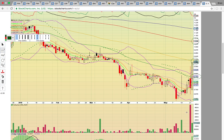Just keep in mind, super illiquid stocks like this are tough to trade. They can be easy to buy, but tough to sell. And so you're going to know when you're looking at level 2, if you've got a big spread between the bid and the ask, that's an illiquid stock.